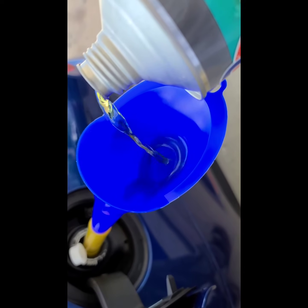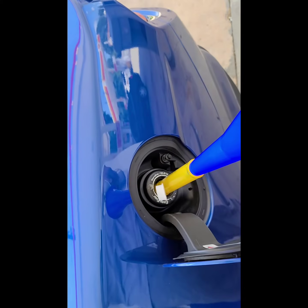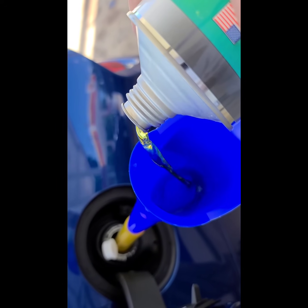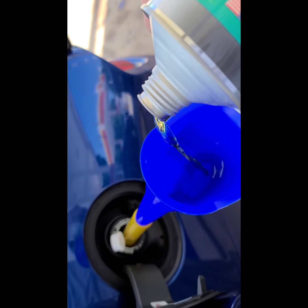And there we go. Oh, don't spill, don't fall. Shouldn't fall. This is what I had to do to make it work. So I'm gonna add this in there, fill the rest up with some E85. I'm gonna make a log, see how the car likes it.